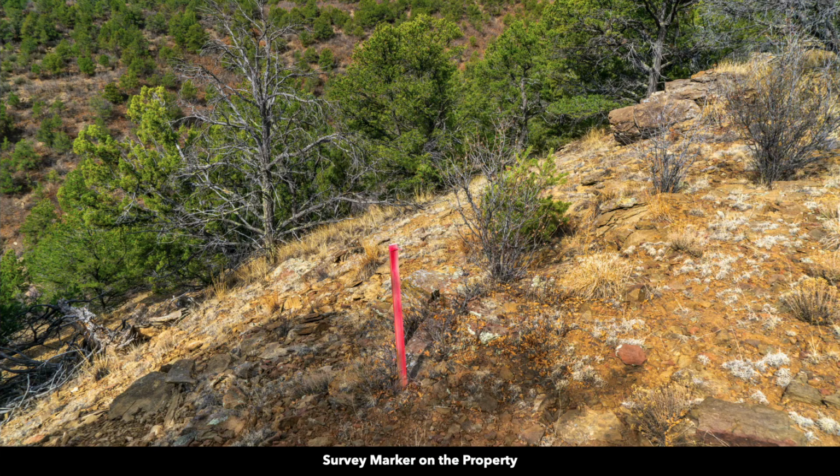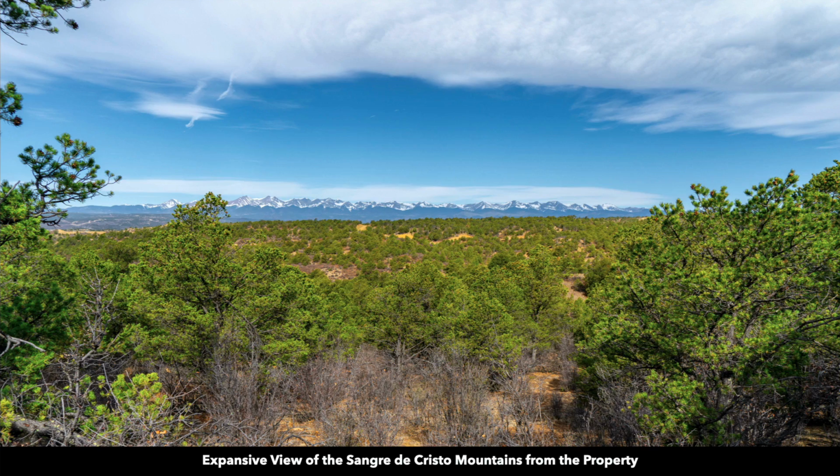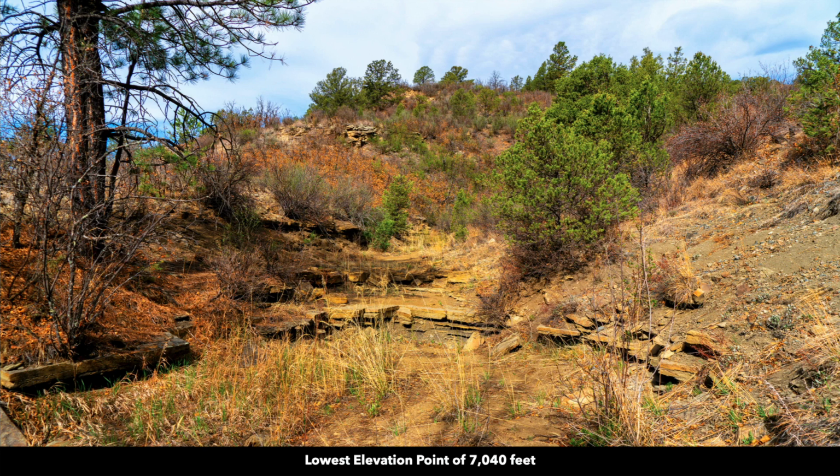These are survey markers on the property. Again, there's a view of the Spanish Peaks to the north. There is the Sangre de Cristo mountain range to the west and northwest. There are lots of mature trees on the property of varying species and sizes. Here are more images of the rock formations and rock outcroppings on the property. And this is the bed of the ravine where that seasonal water flow runs. This is the lowest elevation point on the property.